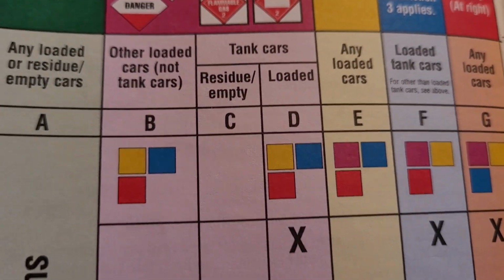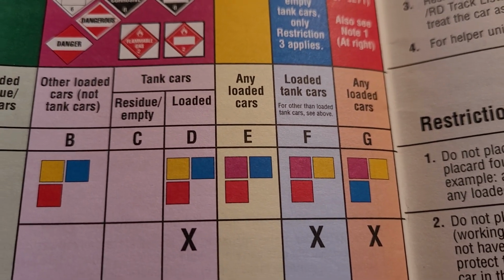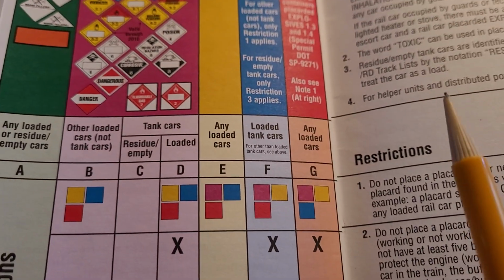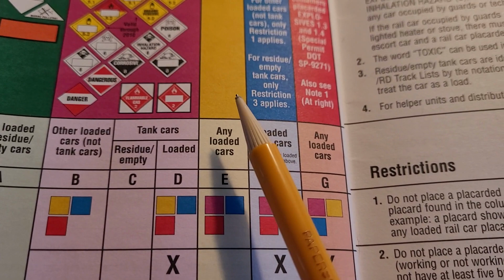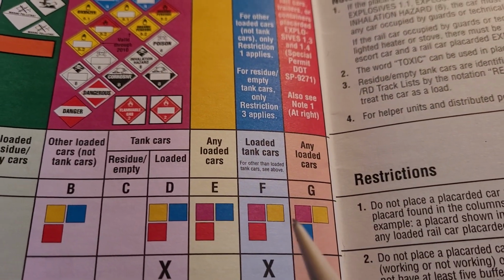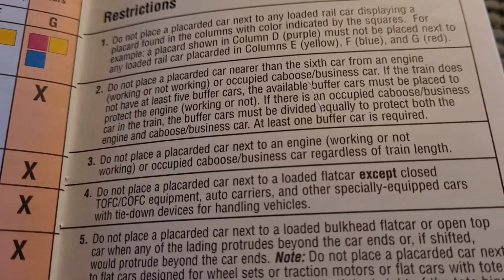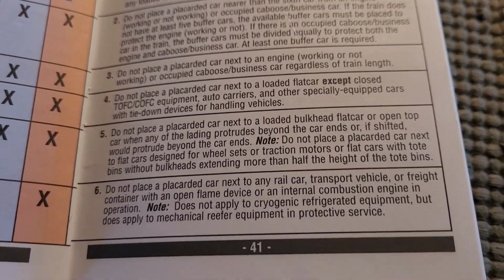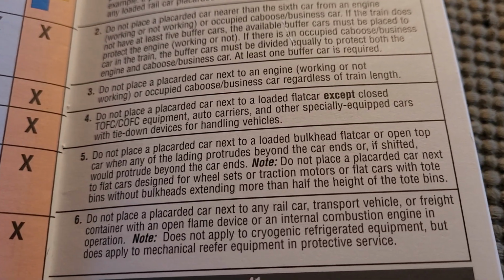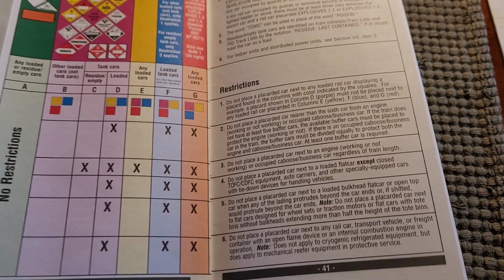See how it says yellow, blue, red. And pretty much the same thing here. You got this car, obviously it can't be placed next to this, and this. So it just kind of follows that pattern all through here. So I'm just going to read through this, see if there's anything else neat about this. Okay, let me go on to this one here.